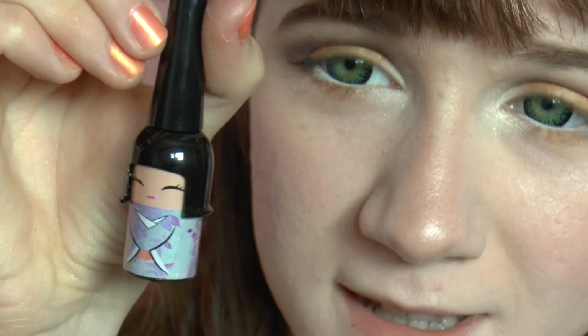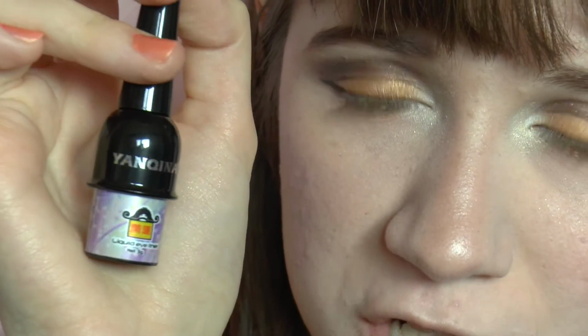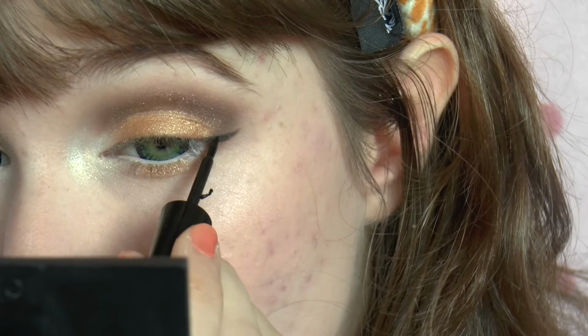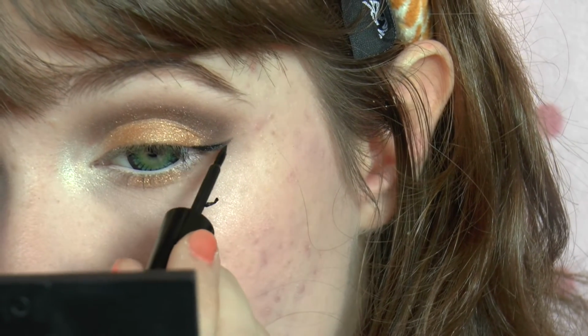This is the liquid eyeliner that I use and I really like it. It lasts a really long time. My sister got it for me. I don't know where she got it from, I assume online. But I like this one. The only thing I will say about this one is if you like a really, really thin line, then you're probably not going to get it with this because this is quite thick.